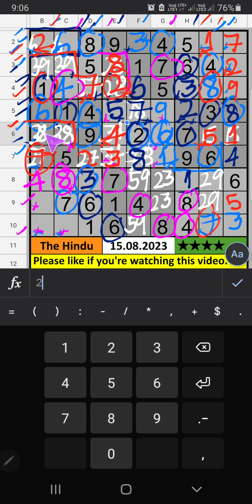Column C, we have 8. So 8 can't come in the cell, 8 is confirmed here. Then 3 is here. Column C, we have 3. So 3 can't come in the cell, 3 is confirmed here. Then 9 is here. Column B, two numbers are remaining, 5 and 9. 9th row, we have 5. So 5 can't come in the cell, 5 is confirmed here. Then 9 is here. Then 5 is confirmed here, and 9 is here.